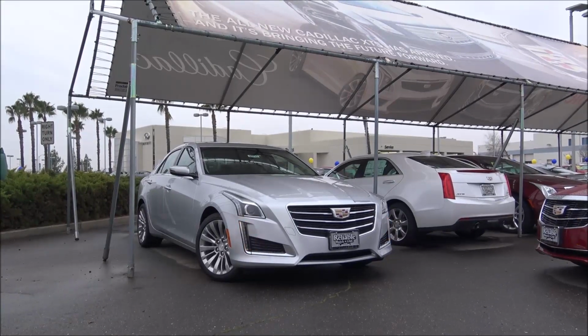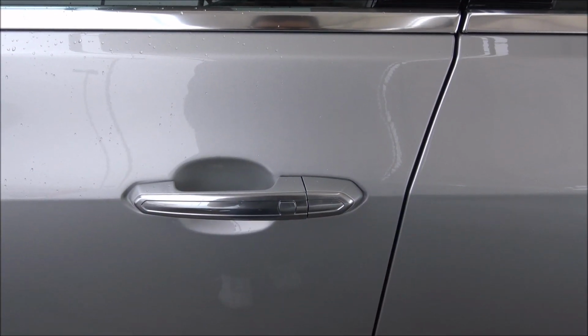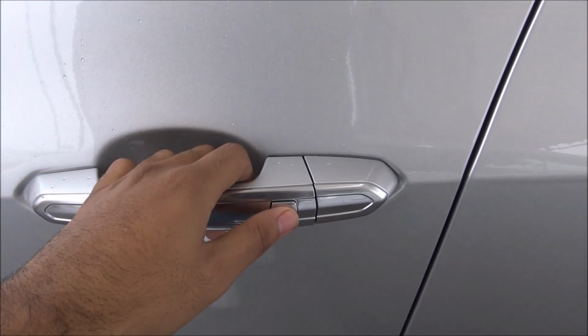Our CTS we also have here is the Luxury Collection. Now this color is known as the Radiant Silver Metallic. You also do have smart key access on all four doors of the vehicle.